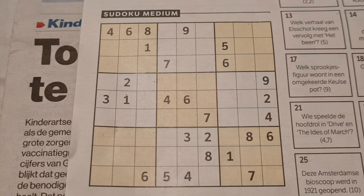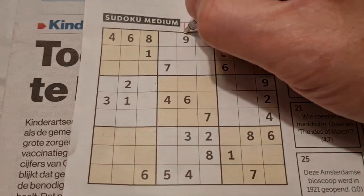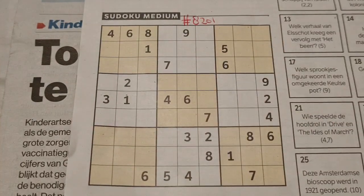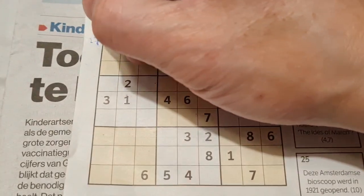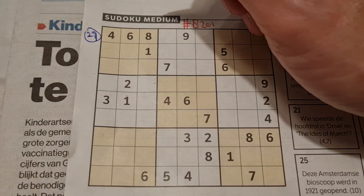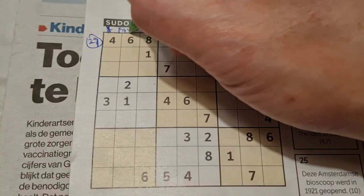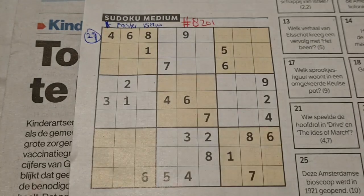Alright, this one I will start, the Medium Sudoku number 8201, and before I start I always count the printed digits. This one has 27 printed digits. Should be an easy one if you compare with the 1 star, 2 stars, 3 stars and 4 star Sudoku. In the additional, it will be a 1 star. For a 1 star puzzle, I need to be faster than 15 minutes. Alright, so let's get started.